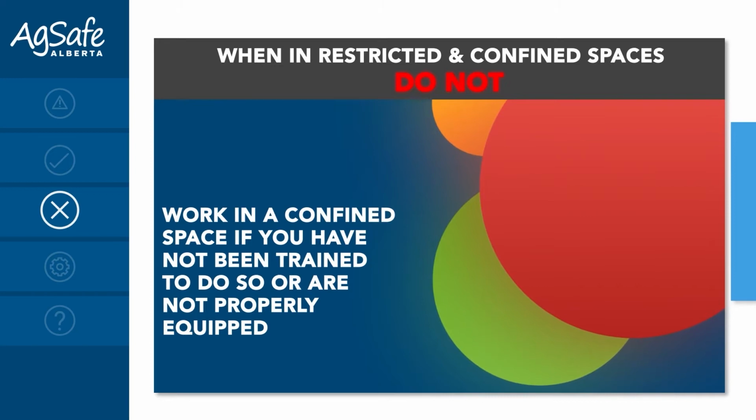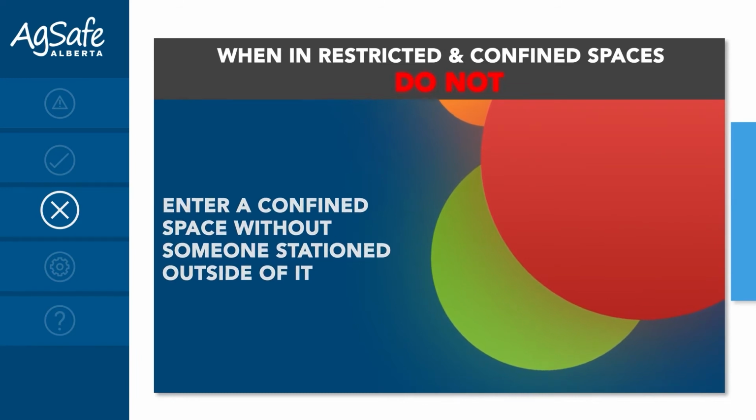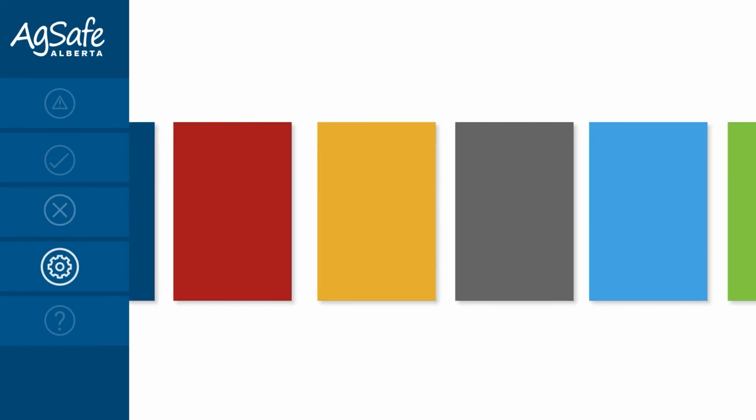Work in a confined space if you have not been trained to do so or are not properly equipped. Enter a confined space without someone stationed outside of it. Use respiratory protective equipment or rescue equipment you have not been trained and authorized to use.